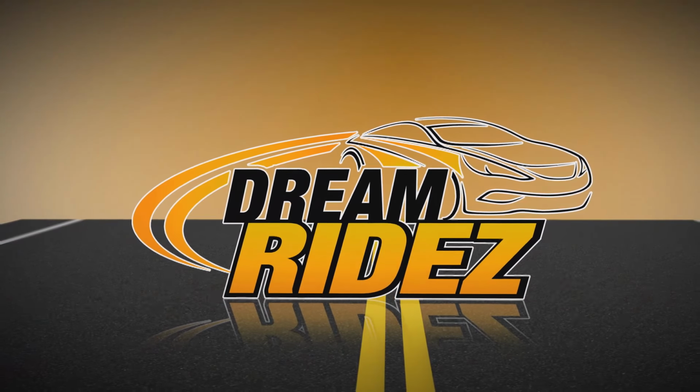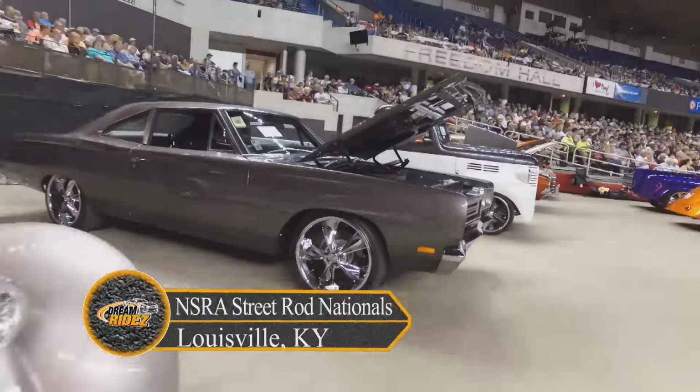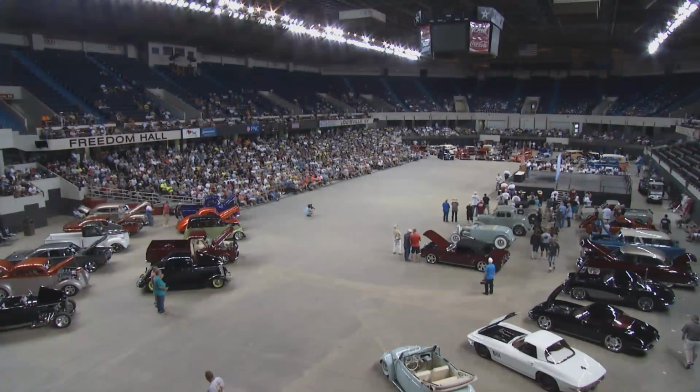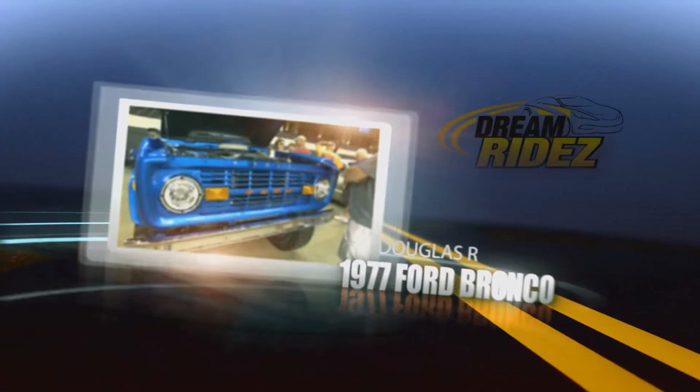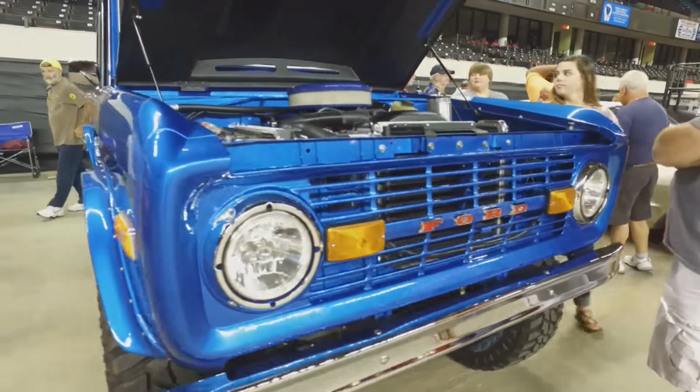Welcome to Dream Rides and the 48th Annual NSRA Street Rod Nationals from Louisville, Kentucky. Now the best have been chosen to join in the Circle of Winners. Here are our favorites, starting with an extremely rare ride. It's a 1977 Ford Bronco.